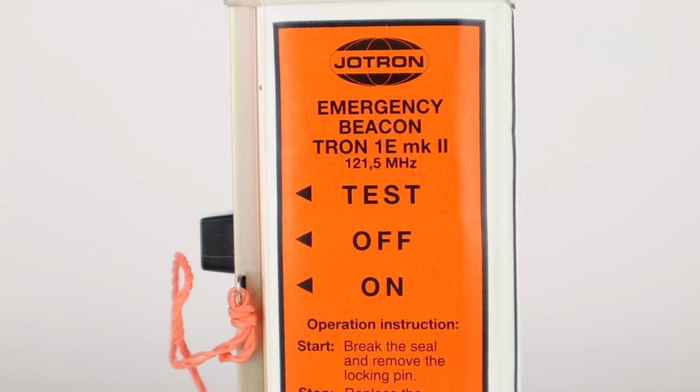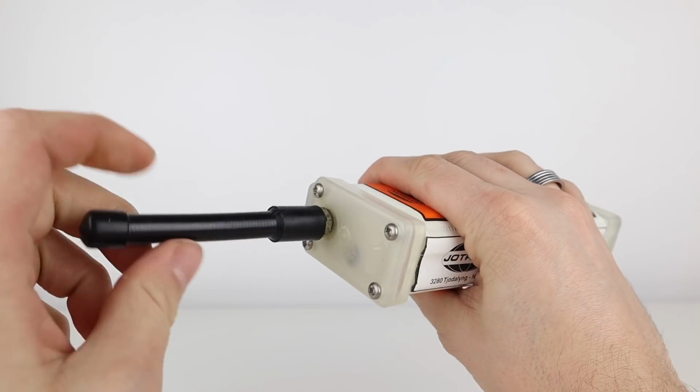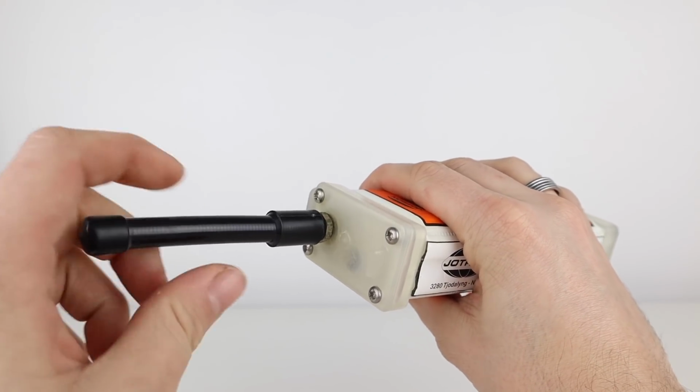This model transmits on 121.5, an international emergency frequency with an ERP of 100 milliwatts during the first 24 hours of use, and this depends on the quality of the battery inside. The housing is made of aluminium and the radio comes with a mounting bracket and a helical stubby antenna.